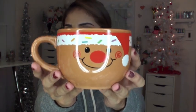I got a little mug, and it's, what is this? Yeah, a gingerbread with a little Santa hat. And you can just put the whipped cream on top of your hot chocolate. This is like, oh my gosh, I can't wait to start setting everything up.